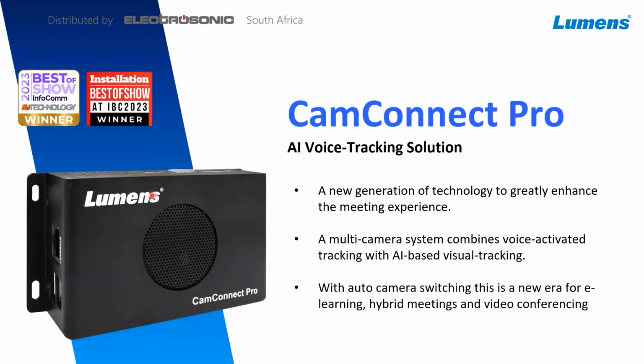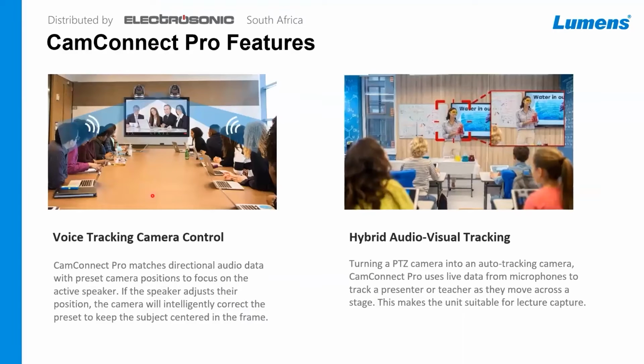Very simply, CamConnect Pro is an AI voice tracking solution that will combine voice-activated data with AI-based visual tracking with automated camera switching, and it is designed to greatly enhance your in-person and hybrid meetings. So a couple of the features of CamConnect. Voice tracking camera control. Very simply, what we're doing is CamConnect matches directional audio data, which is generated by microphone array systems, with camera presets in the Lumens PTZ cameras, to focus on an active speaker.